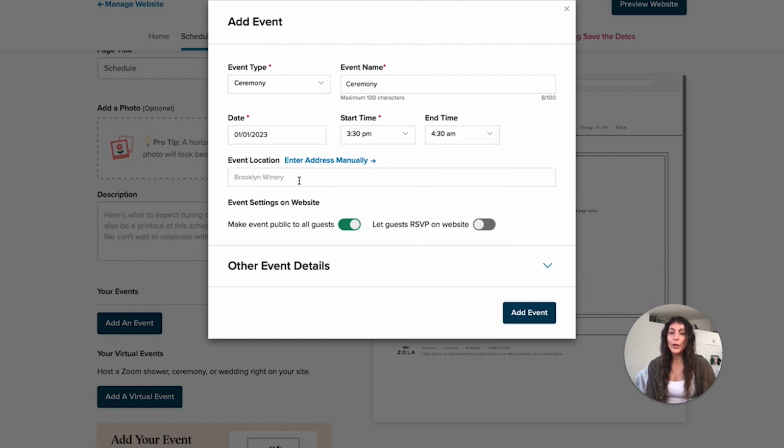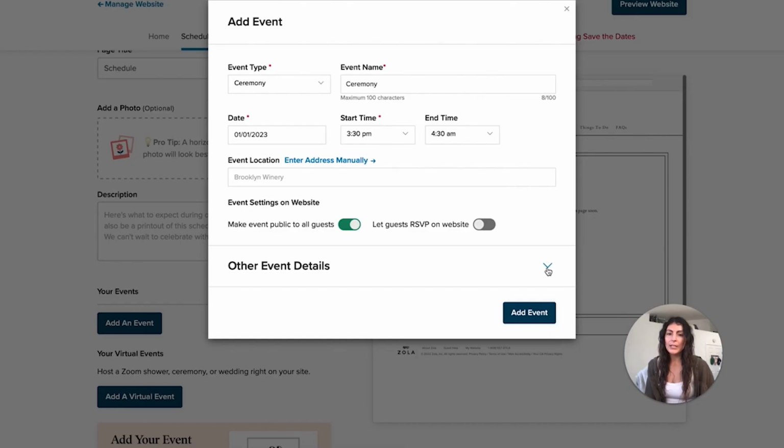And then you could add an event location. I think this is especially important if your wedding venue is in different locations. For this example, I'm gonna keep this blank and assume that this wedding is all in the same place. Oh, and then there's other event details here.